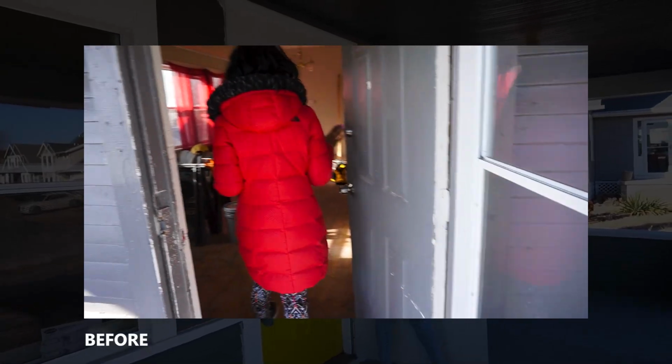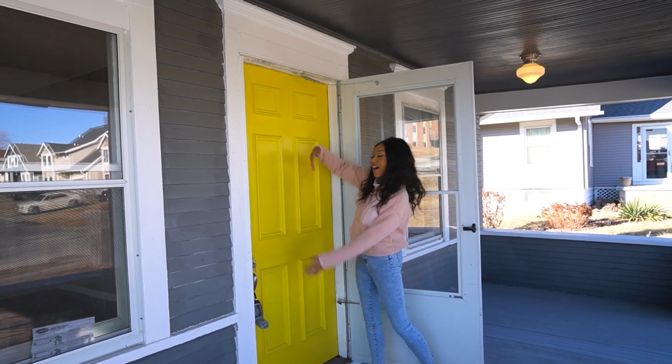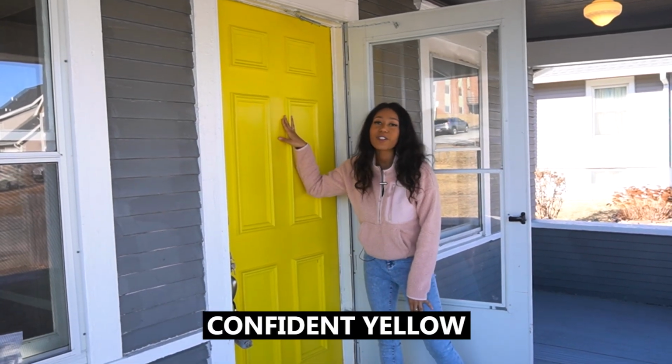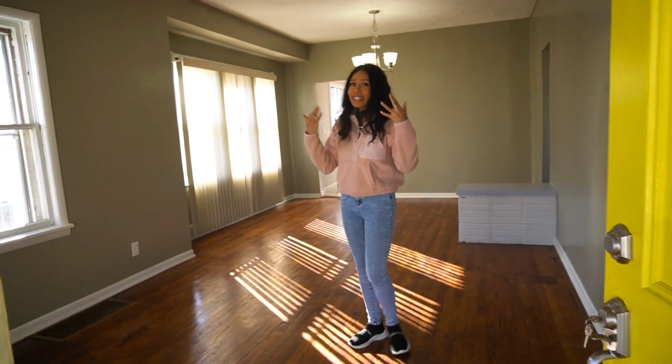To me, a bright yellow door is really welcoming. It makes you smile. Yellow is a very happy color, very energetic. So if you care to know the color, it's by Sherwin-Williams. It's called Confident Yellow. All right, let's check out the house. All right, welcome in. Come on in, everyone.